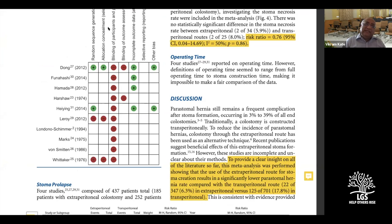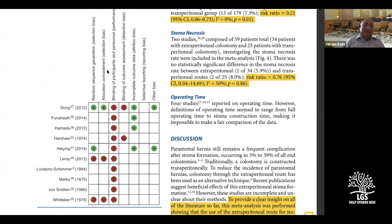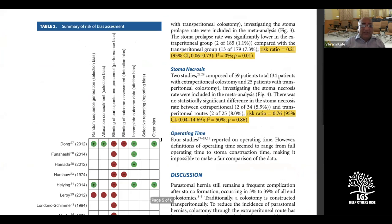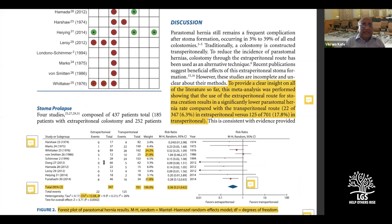So this indicates how much bias is there in each study. You see, these are the different studies given. So if you have random sequence generation bias, if you have allocation concealment bias, if you have blinding bias, naturally the weight of the study will come down. If you have a huge number of patients, in general, the weight of the study will go up. And in a fixed effects model, you can see the number of patients given here. So the total number of patients actually decides the weight.